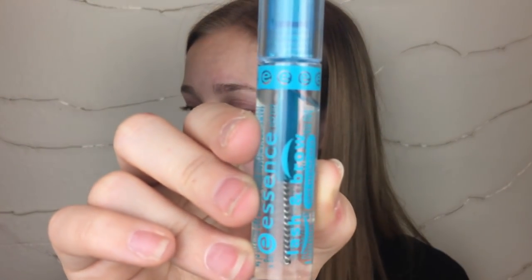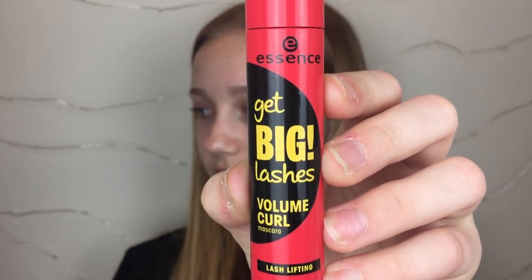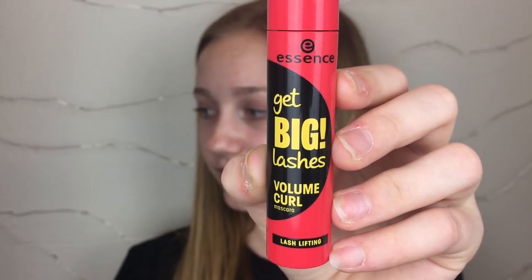And then I got another Essence Lash and Brow Gel Mascara because I ran out of my other one completely. So happy about this. And it's only like $3. But then I also got the Essence Get Big Lashes Volume Curl Mascara. Looks like that. I've actually never really heard anyone talk about this, and I've never really seen it, but I think it's really cool because I always curl my lashes, so it's supposed to help my lashes curl. I'm just ready to try this out, plus I was needing new mascaras.